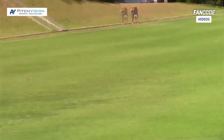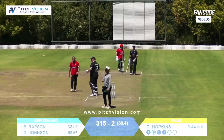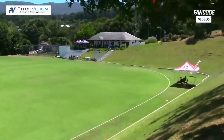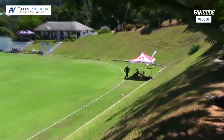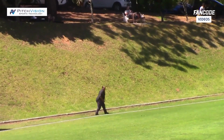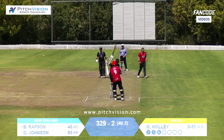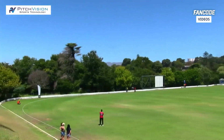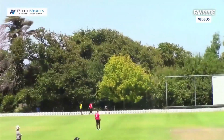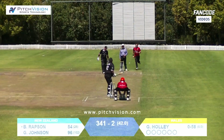It's boofed away beautifully by Ben Rapson. Out to extra cover to one of those long boundaries for 4. Hoisted away by Ben Rapson. Over the boundary for 6, number 5. This one a little bit short. Now that could be the biggest of the lot. He has moosed that. That is a huge hit from Ben Rapson to bring up his 50.